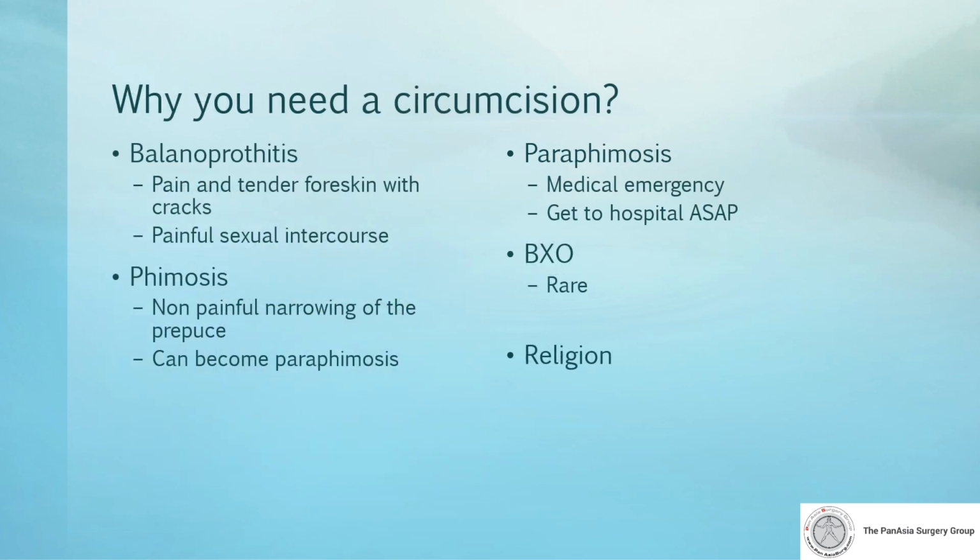Now, as I mentioned in my introduction, a lot of times we do circumcision primarily because of inflammation, called balanoposthitis, which essentially causes tenderness, particularly if you have cracks along the foreskin, and it can lead to painful sexual intercourse. Phimosis is another reason, whereby there's a narrowing, and if you were to pull down the foreskin too much, it becomes paraphimosis, which is a medical emergency, and you need to get yourself to the hospital as soon as you can. Otherwise, you will risk permanent damage.